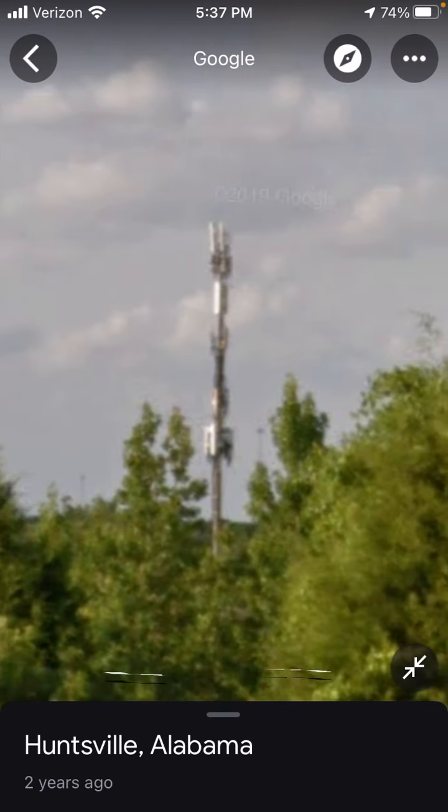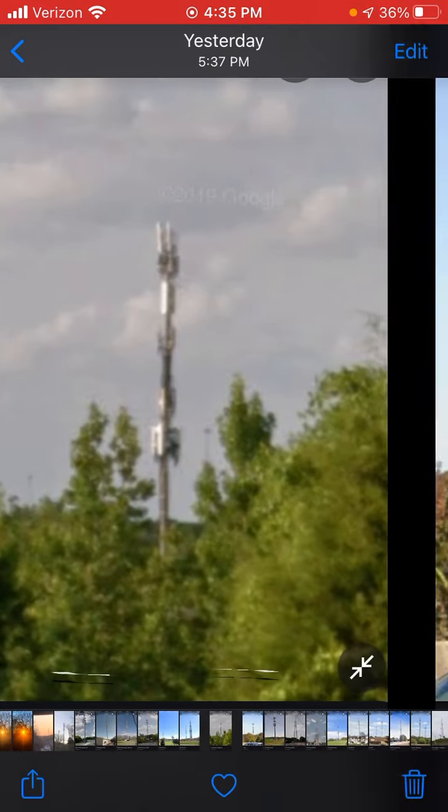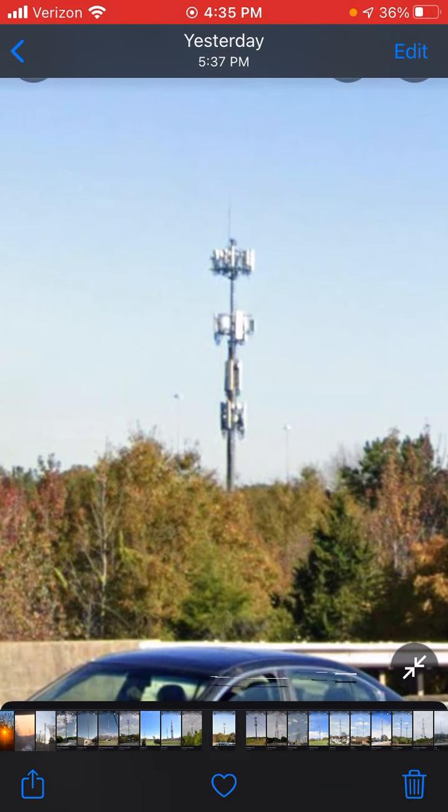Okay, this is a mysterious monopole that's next to US 72. This is what it looked like 2 years ago. Cell antennas look very weird. And here it is 3 months ago. You see the top, and you see it got two new sets of normal cell antennas. There's still 2 sets of those odd cell antennas.